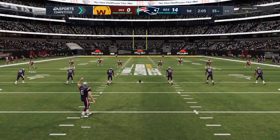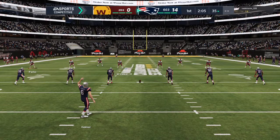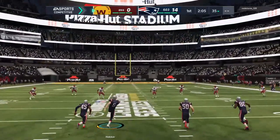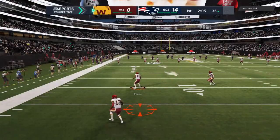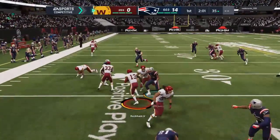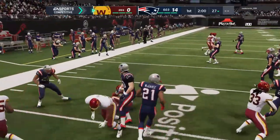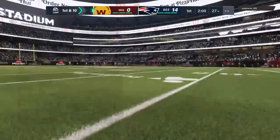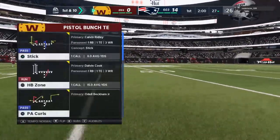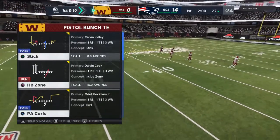And now on the other side, they better wake up. They haven't even gotten off the bus yet. Set now to kick this one away, and off it goes. This will be fielded inside the 5. And a decent return out to the 27-yard line. On the return, Washington will take over 1st and 10 at their own 27-yard line.